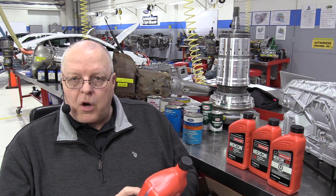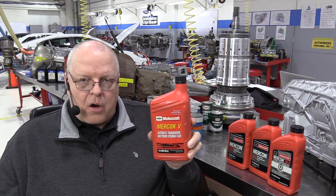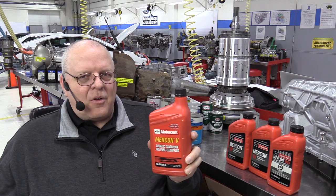Now on the back here, on the Mercon V label, it tells us it's used in automatic and manual transmissions and power steering systems previously serviced by Mercon. So they're saying you can use Mercon V to replace the previous Mercon fluids, but you could not use the previous Mercon fluids in place of Mercon V. They're not cross interchangeable like that. Okay, the Mercon V fluid, as I said, came out in 1996.